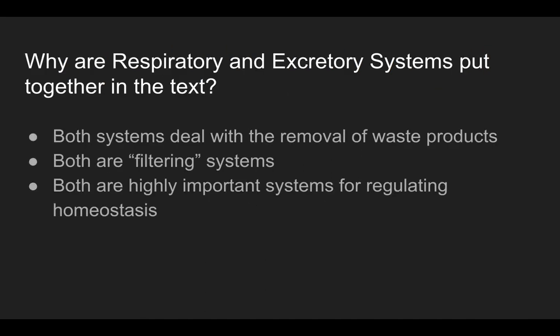So your book actually puts the respiratory and excretory systems together. And that is because both systems really deal with the same thing, and that's getting rid of waste products. And they're going to filter things out that are going to upset homeostasis. So our driving question really deals with how organ systems work together to maintain homeostasis. If I had to pick one day of the whole project that did the best job answering that driving question, it's probably going to be today's.